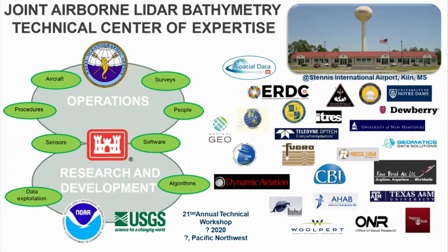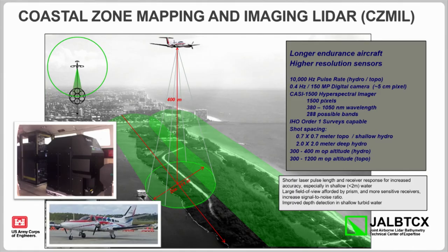The collaborative has over 18 years of experience in 20 different countries of operating these sensors, and with that we have always collaborated to share contracts for data acquisition, we share sensor hardware, we share software, but most importantly we share technical expertise amongst everybody involved to develop these data into actionable data products that have a use across a host of applications. All of our partners are listed here on the slide.